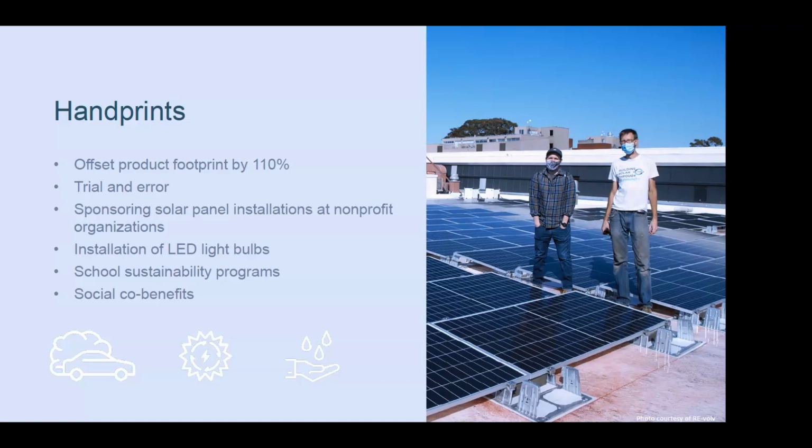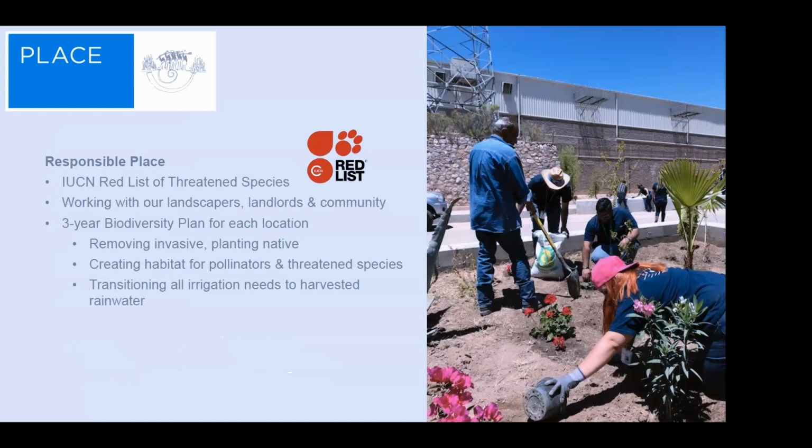So the first petal of the standard is the place petal, and it's broken out in a sense in 2 different ways. The first is very local to your own facilities. It talks about how your own facilities impact nature. And then the second part is about habitat restoration elsewhere.